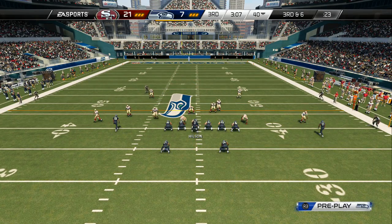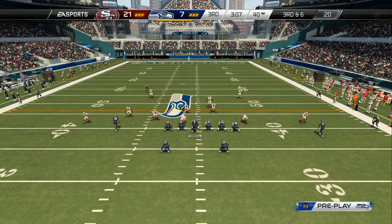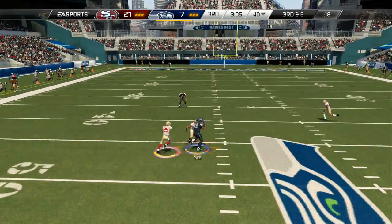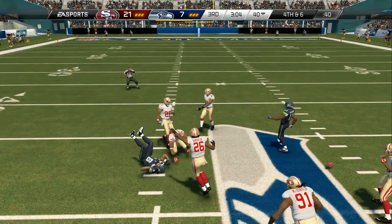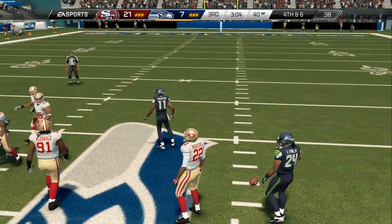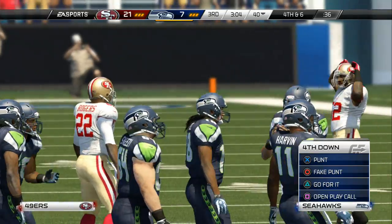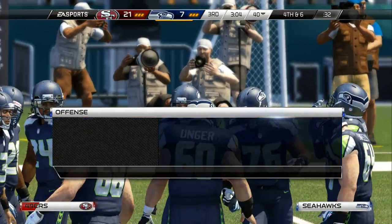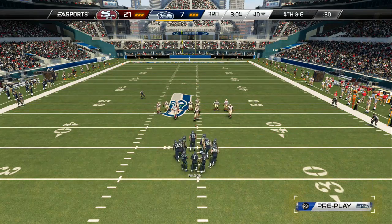Defense comes out in the nickel. Third and six. Going across the middle. Forces a three and out. You're near midfield. It's fourth down. What do you do? I got the answer right here. You punt it. Play field position. Make the other offense drive the length of the field to score.